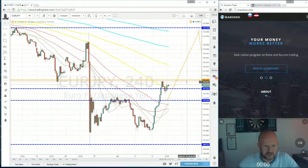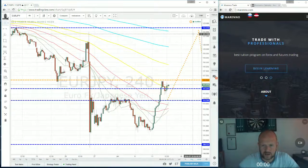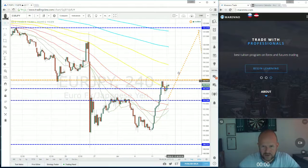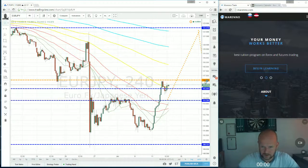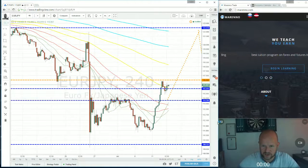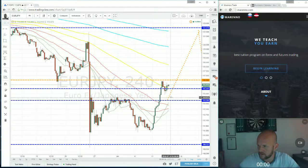As we can see, it's Euro Yen. The price might go further up in case it breaks through 116.500. So we have to watch the price action around this area here, 116.500. In case of a bounce, we can try to sell it towards this area, roughly at 112.75.